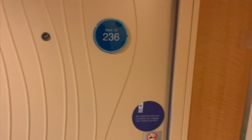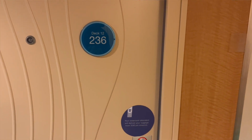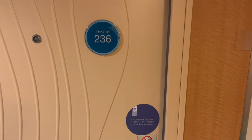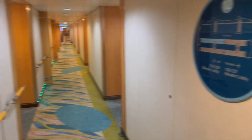All right, so this is a room tour of room 12236. It's a junior suite on Allure of the Seas. And again, that's deck 12, room 236, junior suite, Allure of the Seas. You can see where we're at down here. And down here, it's good, it's near the hump. I'll show you that in here.